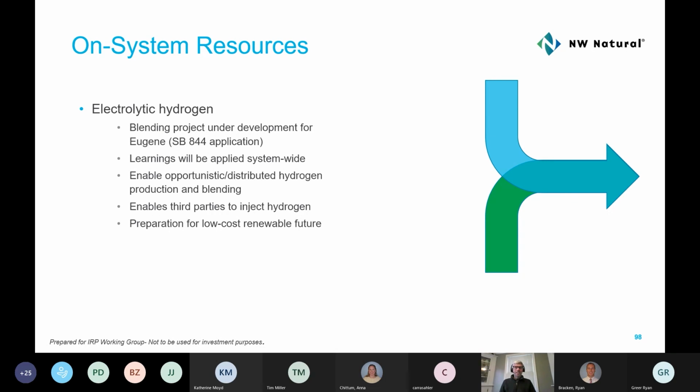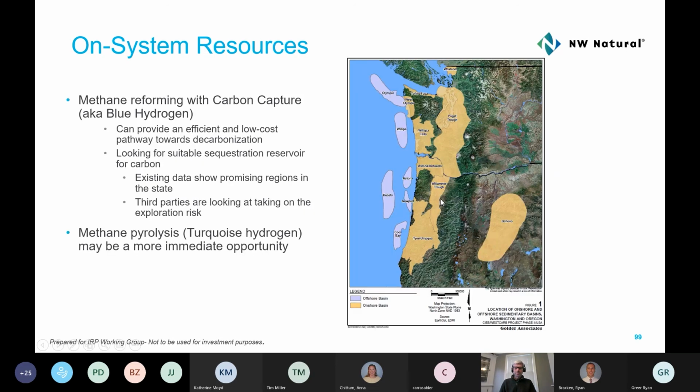So that's a brief explanation of the off-system research that we're doing. On the on-system side, we are looking at electrolytic on-system resources and reformed methane on-system resources. The most near-term electrolytic hydrogen project we're looking at today is a project in Eugene where we're looking at blending in hydrogen from a 1 megawatt electrolyzer. We're currently working on a filing for that. What this does is it allows us to learn how to do this safely and efficiently, so we can start scaling things up for larger projects that are coming onto our system. It also allows us to receive hydrogen throughout our system. So third parties who want to inject hydrogen could conceivably do that because we're ready for that. We do have developers that have approached us to start some of these projects, which could be quite interesting.